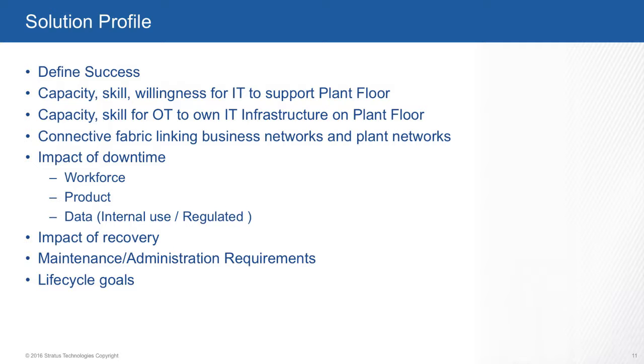And then, again, impact of downtime. When your server is down for your emails for a few minutes, a few hours, it's a nuisance, but it's really not costing anything. But I've been talking to several folks today where even a moment of downtime can have a hazardous effect, either to safety, data accuracy, or just productivity. And again, it's a key factor that is different from a typical IT way of thinking versus a typical plant floor. And then the impact of the recovery, that's the other part.